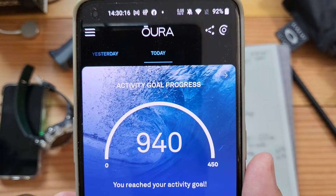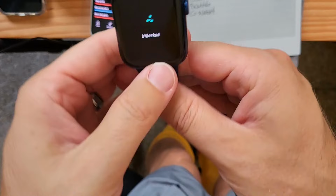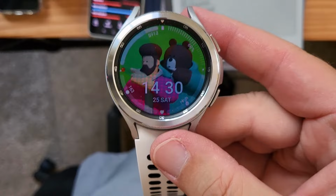So now we have the steps. Just for fun, I wore my compression socks and I put the Apple Watch in my left one. And I put the, ouch, that was not that comfortable. The Galaxy Watch in my right compression sock. Don't ask me why, it's a long story.